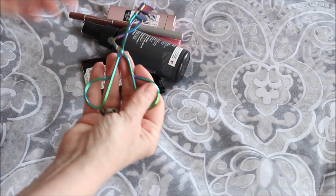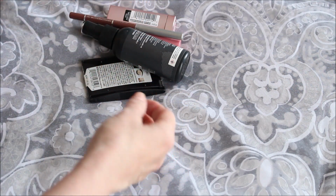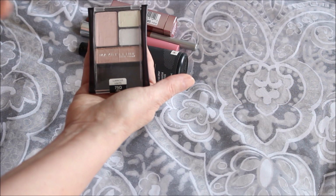I always have a lash curler. This one is from Pure. So this is something that I have also used for years.